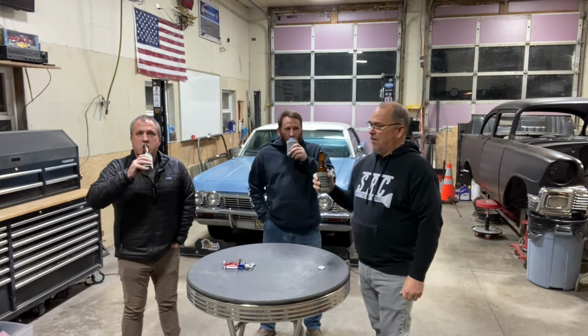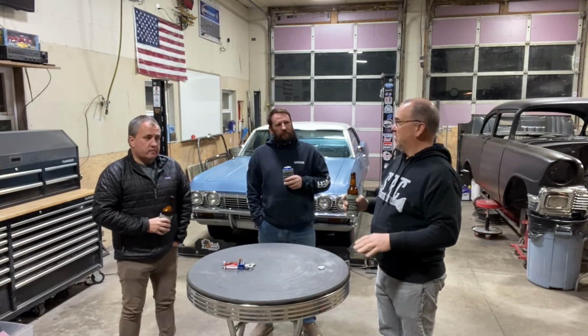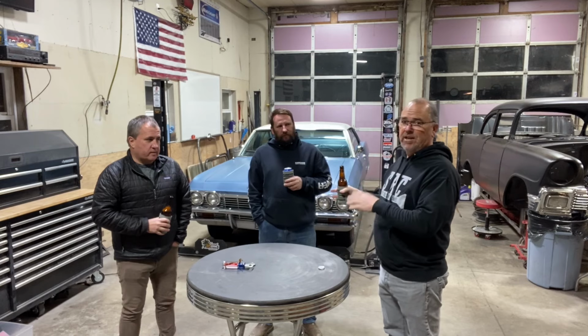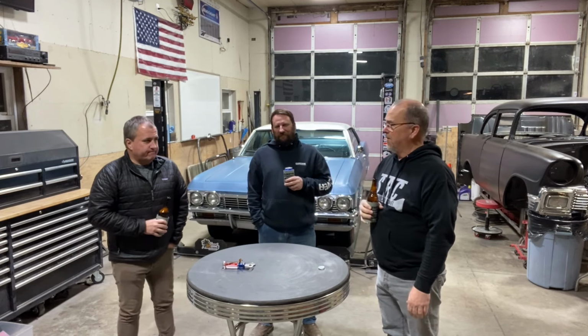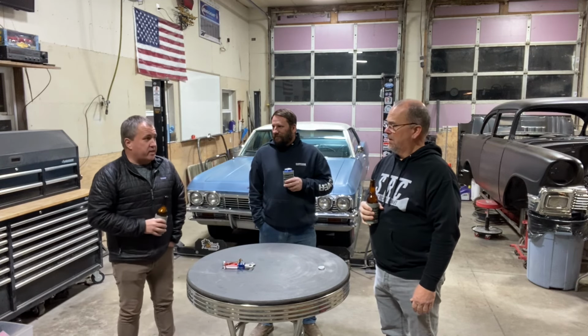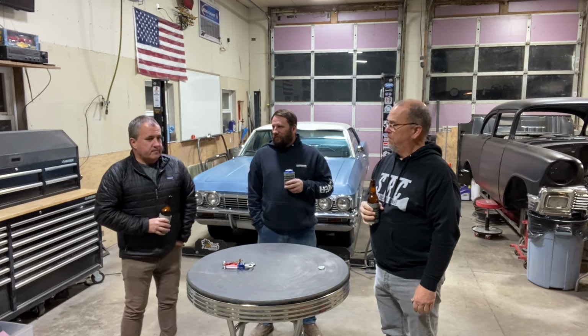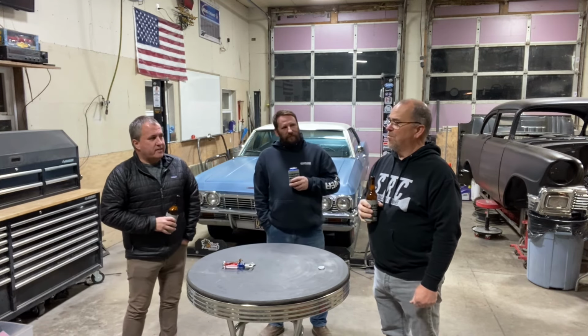So let's start with the origin of this. It's a 1965 Chevrolet Impala SS 396 4-speed. How long has this thing been in your family? My grandfather bought it in 1965. He bought it new, and then he passed away in '91. And that's when I acquired the car. So that's the other part of the story.